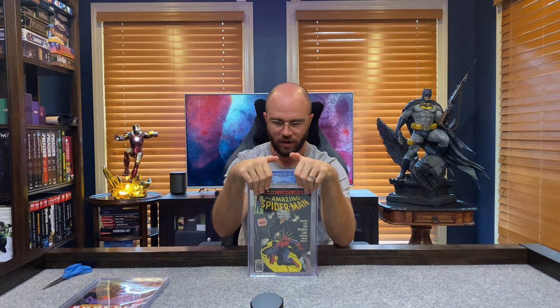Next one up. ASM 194. First appearance of Black Cat. This is one that we cracked the CBCS slab. Thing was an absolute piece of junk. I've heard the new slabs of CBCS are better. But man, I could literally get in between that thing, pop it open with a bottle cap opener, and sent it back in. See how we did.